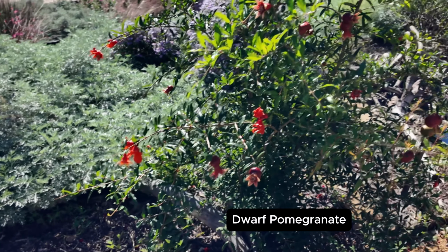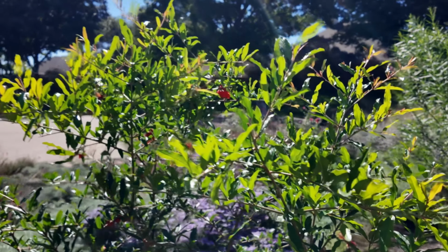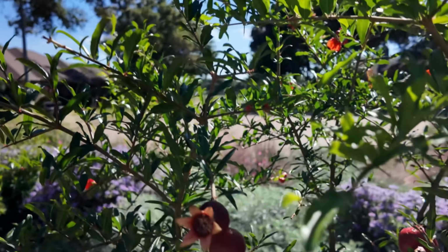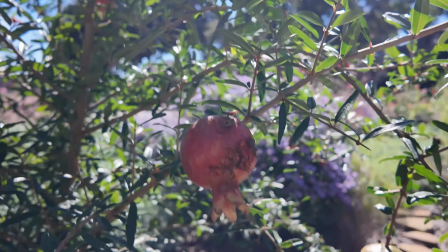Here we have Dwarf Pomegranate. The fruit apparently doesn't taste that good. I haven't tried it. The fruits are actually very, very small compared to the normal cultivar of pomegranates, but the ornamental value of it is awesome. Be careful though, there are about 1-inch thorns all over the pomegranate tree.